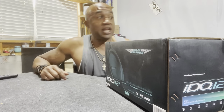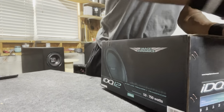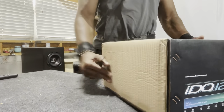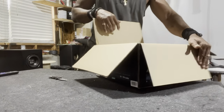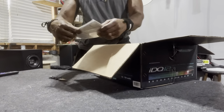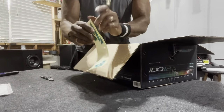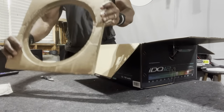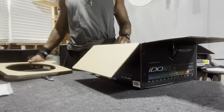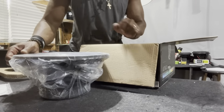But let's unbox it and then turn around and look at it. Let's get out of the box. Comes with a little manual. We'll set that to the side for reference. A sticker, an Image Dynamics sticker to put on the window. Nice packaging to protect the surround. Get it out. Get a good look at it.